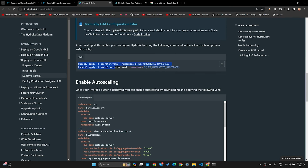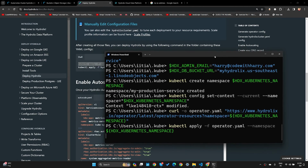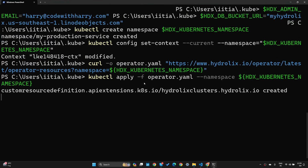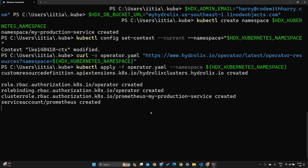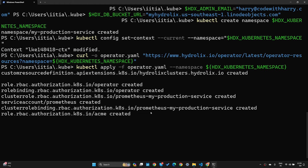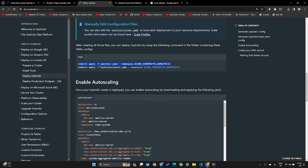Now let's run this command: kubectl apply -f operator.yaml. And the moment I run this, Hydrolix will be deployed. So we'll wait for Hydrolix to deploy. And yes, it is creating all the services. It is doing its work. Awesome. Let's wait for this to finish and then we'll execute the next command, which is kubectl apply hydrolixcluster.yaml.